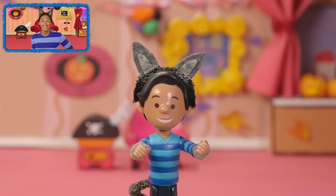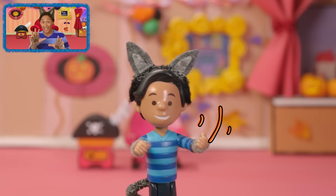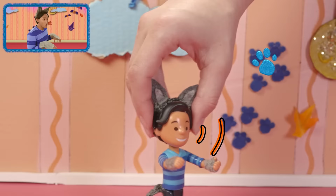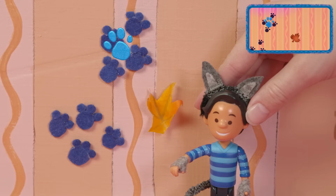Okay, so remember to keep an eye out for clues. Blue's Clues. Who could that spooky ghost be? Come on. We're looking for Blue's Clues. A clue. And it's on those paw prints.